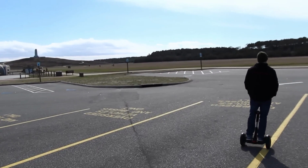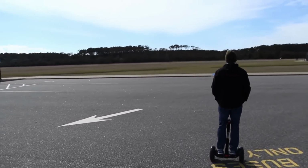All right, so everyone's walking over to the monument, but we're gonna take our segways. We're going up to the first flight monument, and luckily we get to take our segways because it's quite a steep hill. But I don't feel that tired.